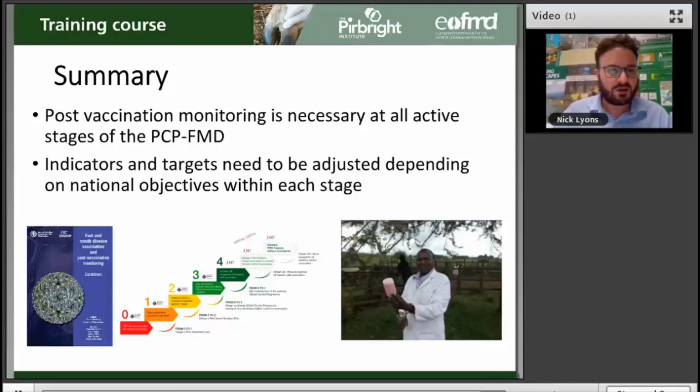I hope that gives you an idea about how the PVM, the post-vaccination monitoring, is very much interconnected with the progressive control pathway. Monitoring and evaluation is extremely important in stages 2, 3, and 4, and post-vaccination monitoring is a key part of that. So it's necessary in all active stages of the PCP, but these indicators and targets need to be adjusted depending on the objectives you're trying to achieve, and that will vary depending on what each country is doing.